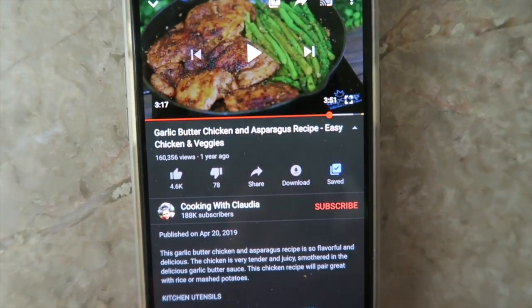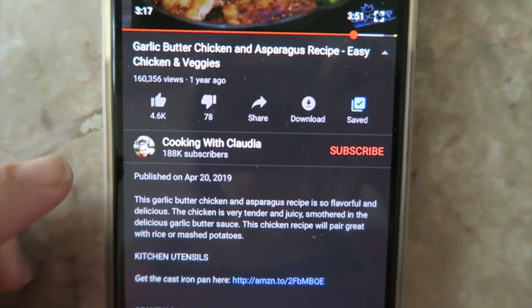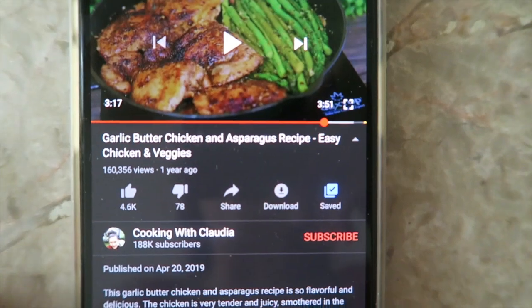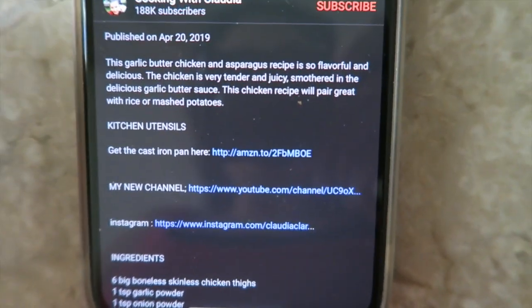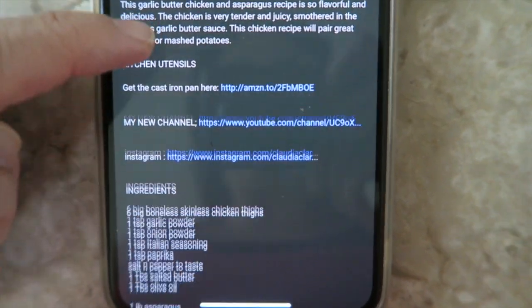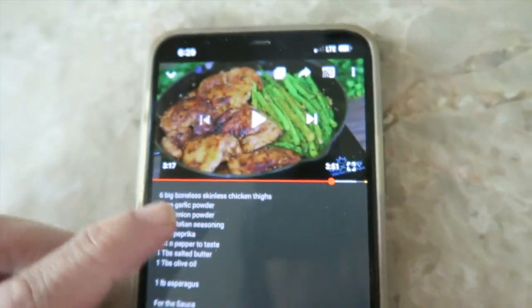Okay, I took a nap longer than expected, but anyways, I was on YouTube and I found this cooking with Claudia, and this chicken looks so good. So I'm gonna try to copy what she did. Here is the recipe for you guys. Also put her link down below for this video so you guys could see. But yeah, I'm gonna try to make this.